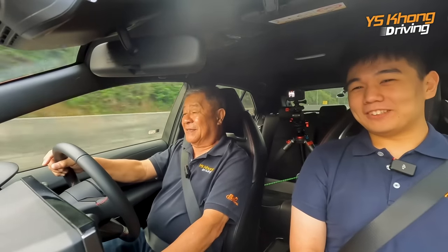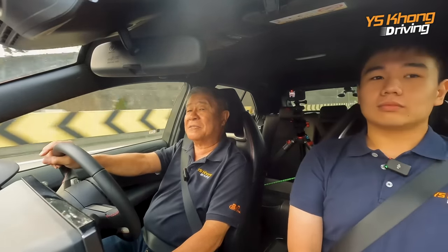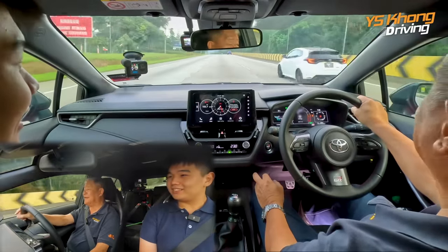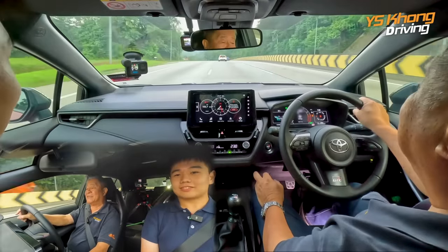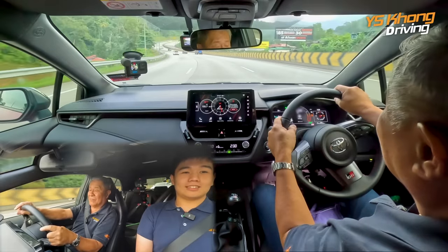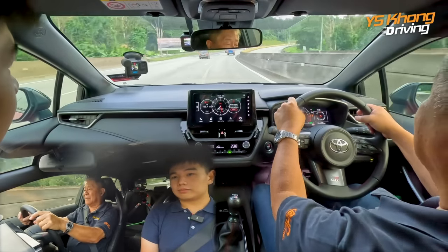In terms of width, it is wider and it is bigger, so we need to see how it performs. And we have a GR Yaris who has overtaken us. No traction control, yeah. Yeah, okay.